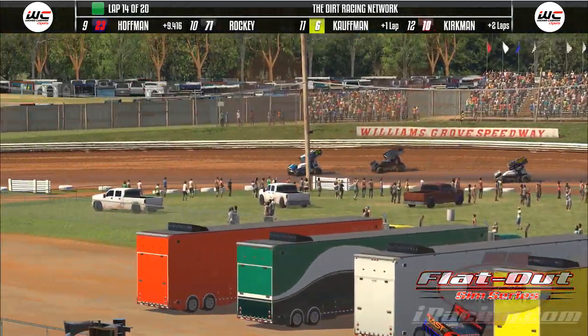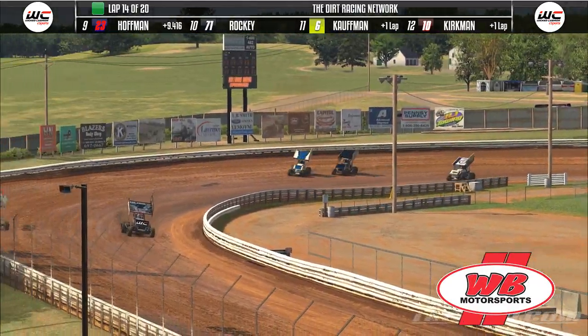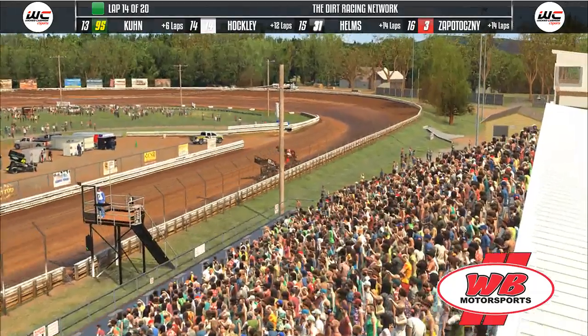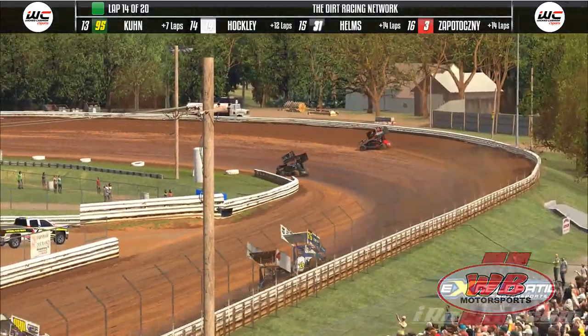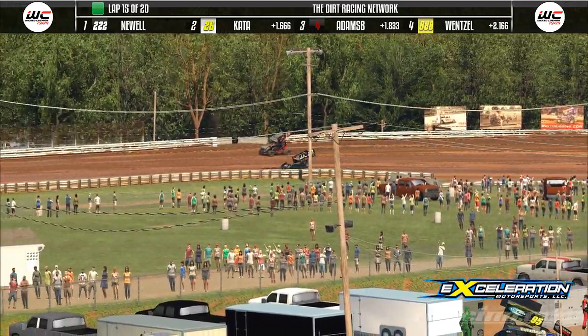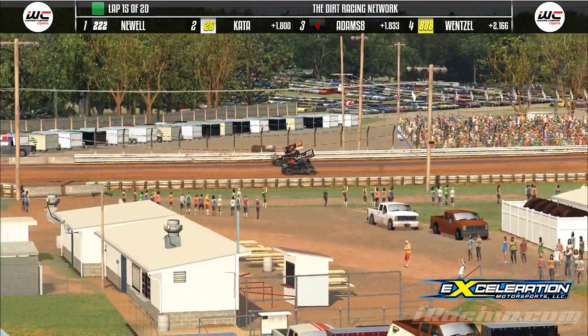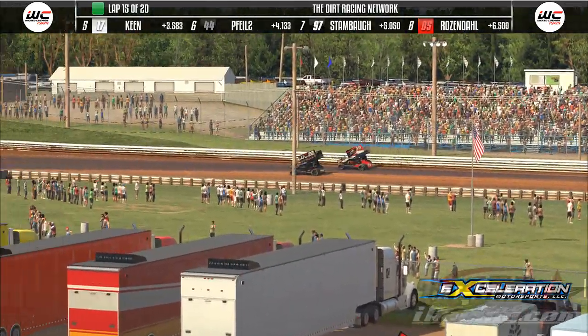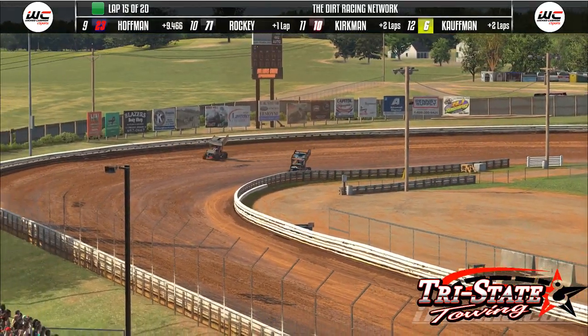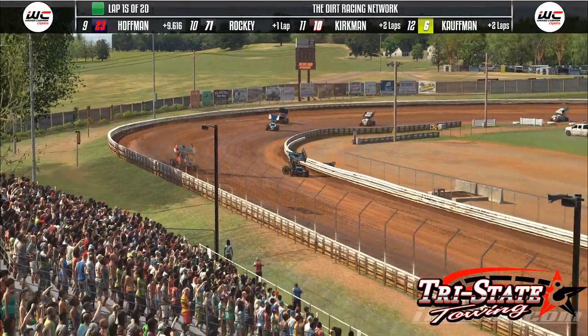Adams tried to set the car early in 2, but he didn't have a run down the backstretch. Weston Newell about to lap another car, still working on the same car of Kirkman. Still hasn't cleared him. He might this time out of 2. Now clears the 10 car heading down into turns 3 and 4. He's going to have 5 to go this time out of turn 4.